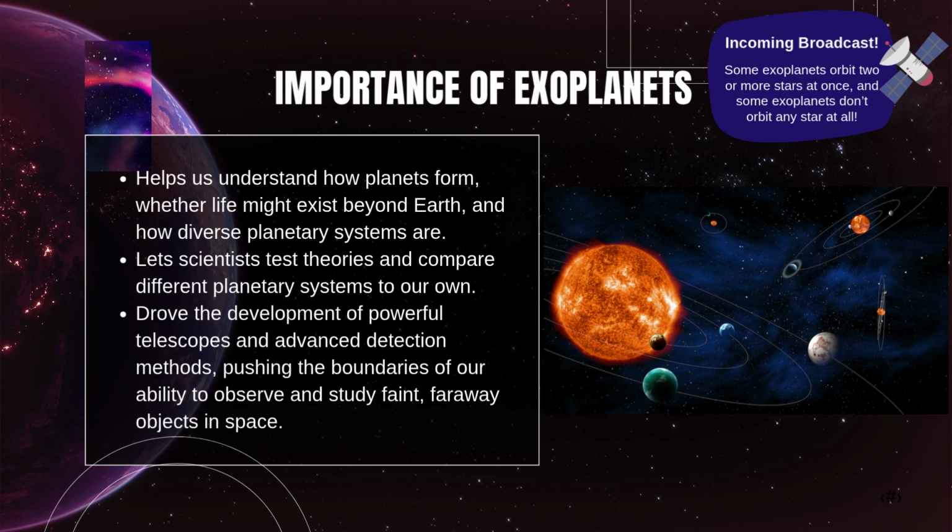By studying exoplanets, scientists can test theories about how planets form and evolve, and compare different planetary systems to our own. The ongoing search for exoplanets has driven the development of powerful telescopes and advanced detection methods, pushing the boundaries of our ability to observe and study faint, faraway objects in space.